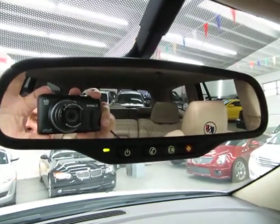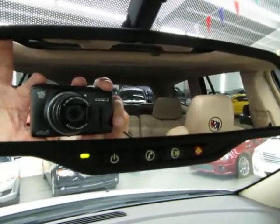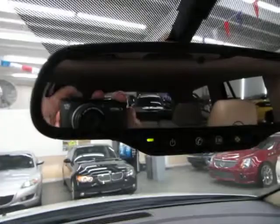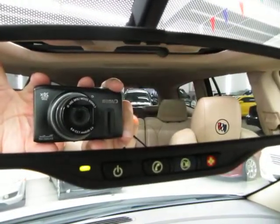Also, you got the availability of signing up for OnStar. And the OnStar is a monitored service that has a monthly fee, and I'll give you an idea of what it does. For example, if you get into a car accident and any of your airbags deploy, including these side airbags, it will send an immediate signal to the OnStar center to let them know you've been involved in an accident.